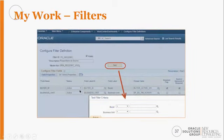Also, when you're building your filter, you get to choose what fields you want the user to be prompted for when setting up the My Work. These are fields, buyer ID and business unit, and you can choose a prompt table so that they can select from that list of valid buyer IDs and business units. And you can also click the test button to make sure that your filter is properly functioning.